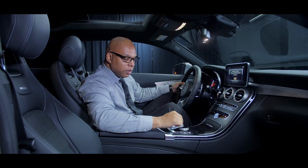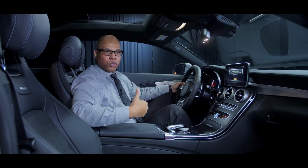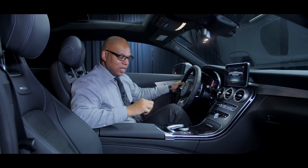The button that I talked about here is that open exhaust button. Remember, as you press that, you get a more straight through exhaust, a more throatier sound. That's part of the joy of having an AMG. I really love that sound.